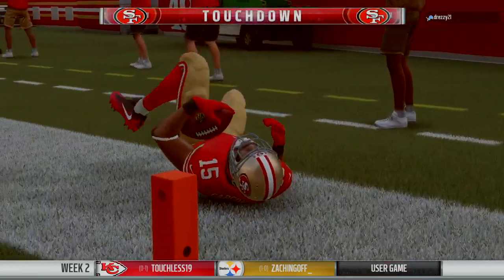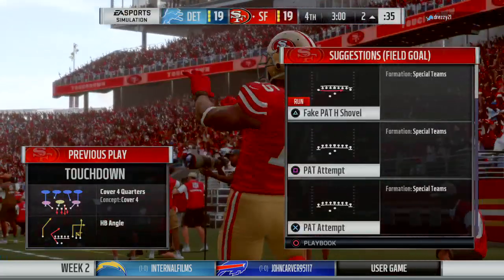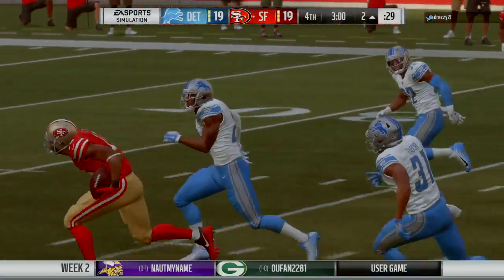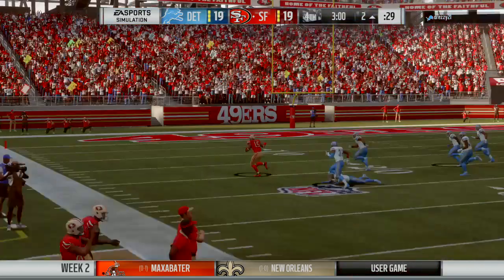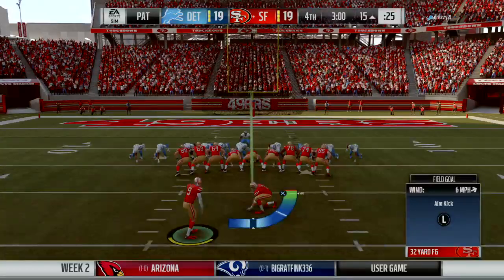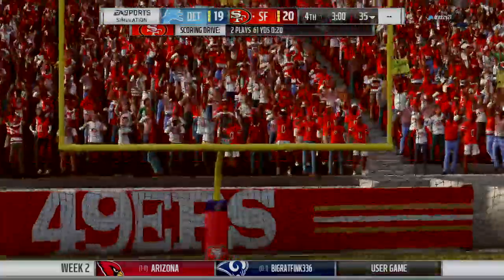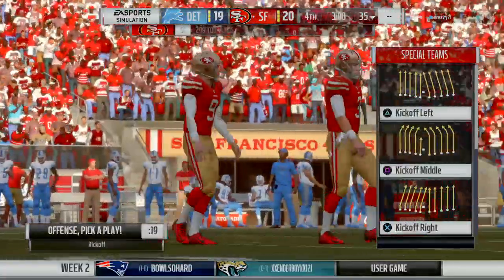Touchdown, 49ers! Pierre Garçon, his second touchdown on the season. And the Niners are a point away from leading this game. Now Gold for the extra point. A very important extra point there, up and good. And they have taken the lead here in this fourth quarter.